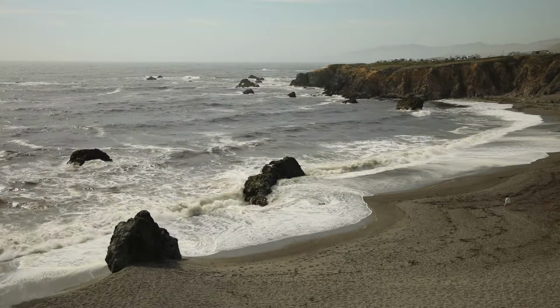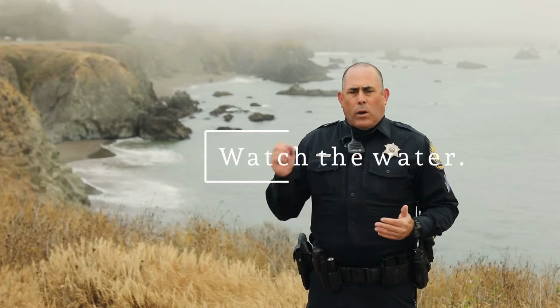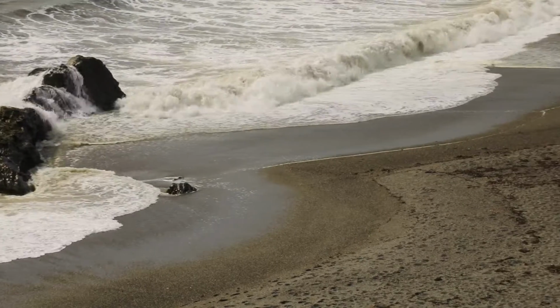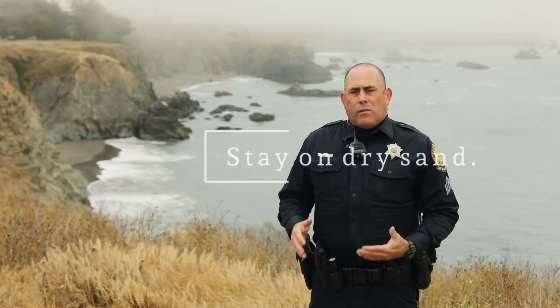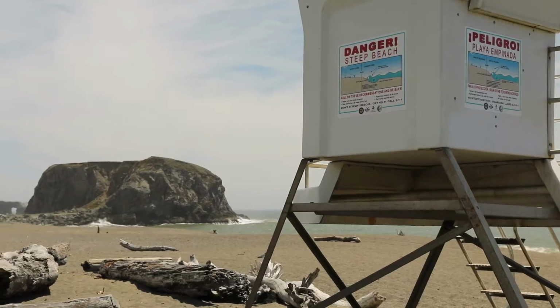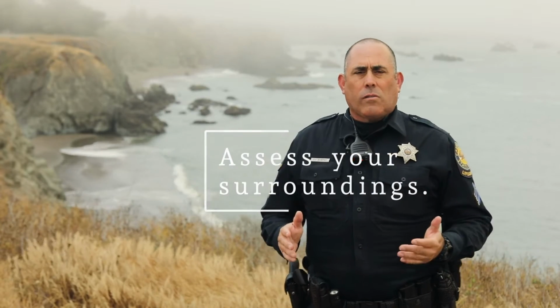Next really important thing is to watch the water when you come down onto the beach. We don't want you just rushing straight into the water. You're gonna notice two areas: a wet area on the sand and a dry area on the sand. We want you to stay on the dry sand away from the wet sand. Don't be in a hurry to run out and get into the water. Make sure you leave yourself enough time to actually watch the ocean conditions develop.